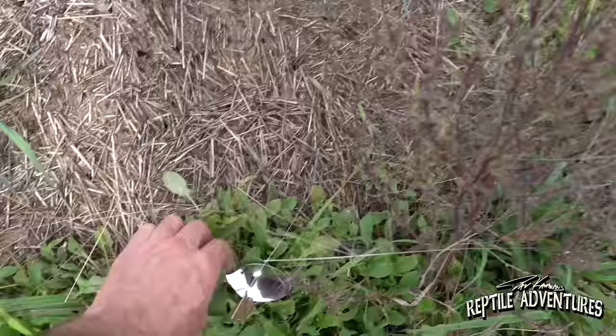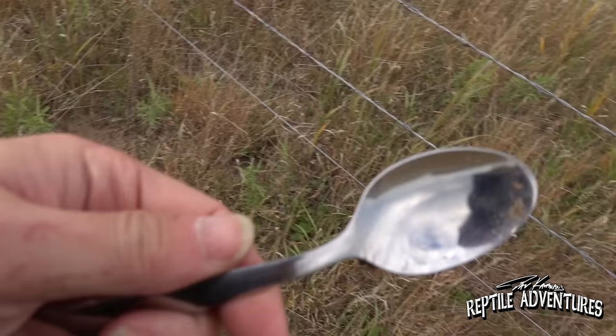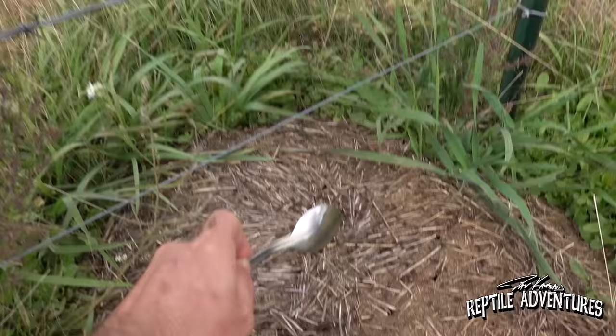I'll just take the spoon with me. Oh, here, let me, sorry, buddy. Yeah, let me just take you right back there and shake you off, and there you go. All right, come on, Spoon. Let's go find some snakes.